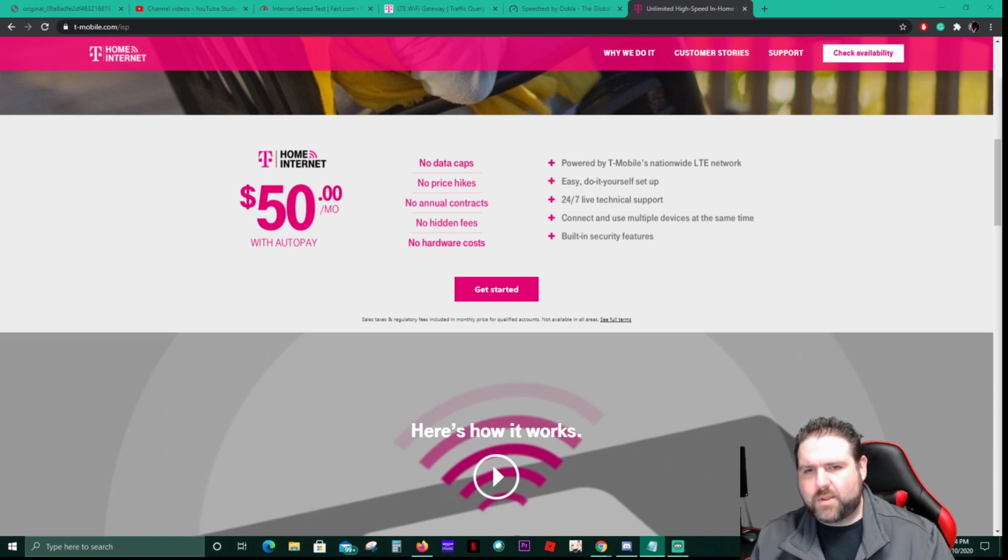Now, like I mentioned before, this gateway does not go into bridge mode. That is one fallback with it when you're trying to connect another router. Hopefully they add a bridge mode into the next gateway that they release. I don't know if they will, but we'll see.